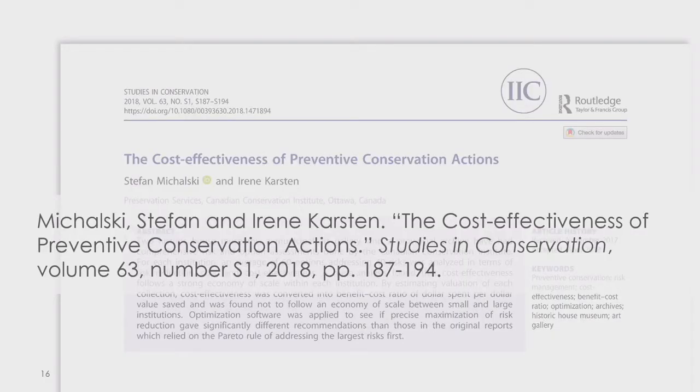To answer this question, I will present the results of a meta-analysis of benefit-cost ratios that Stefan Mikulski of the CCI performed on the results of 4 of the comprehensive risk assessment projects the CCI has completed, using information on roughly 40 risks and 60 risk reduction options for each project. This work was published in Studies in Conservation just in 2018.